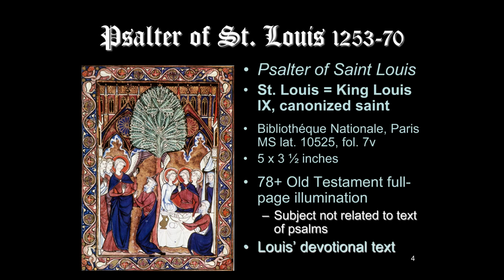It's richly illustrated. It has 78 or more Old Testament full page illuminations. One of the interesting things about it is the subject is not necessarily related to the text of the psalm. It's used as a devotional text, and presumably Louis knows the stories of the Bible, so he would recognize those.